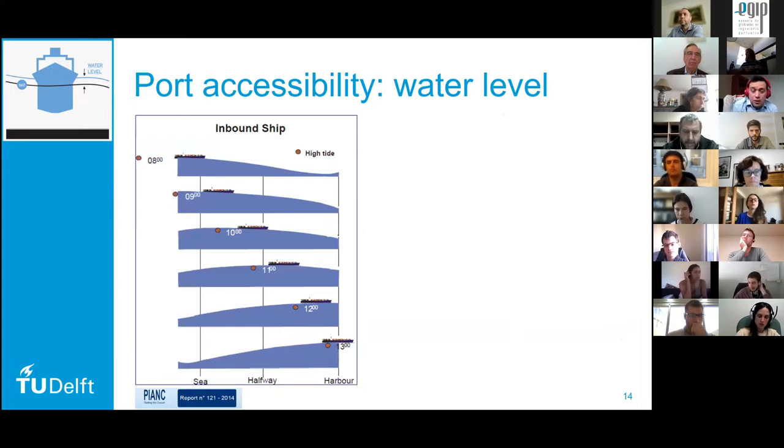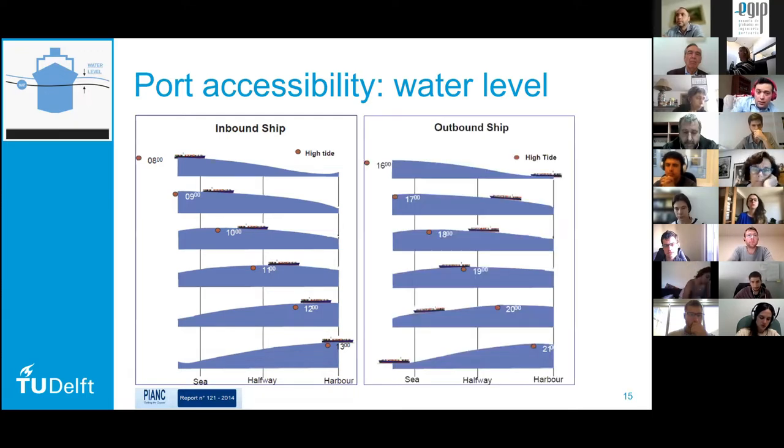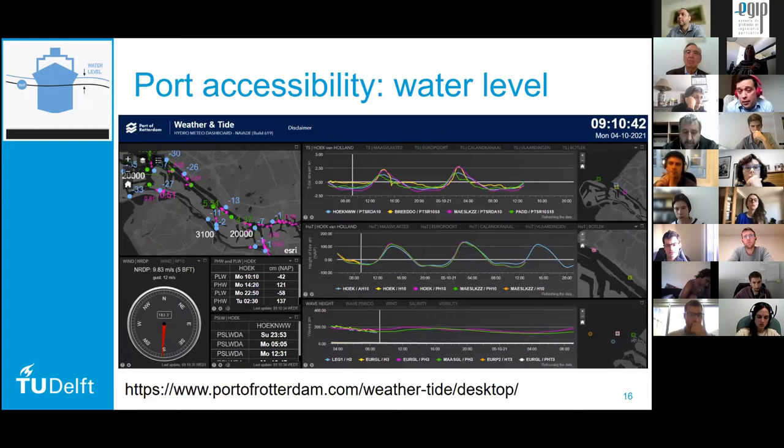Here is another good illustration of how this tidal window can be used for inbound ships. As we see, the water level is quite high in the beginning, and the inbound ship can successfully use this tidal window to enter the harbor. The same also holds for outbound ships when they leave the harbor, also at a pretty high water level. All this is available if ports have a very good data set.